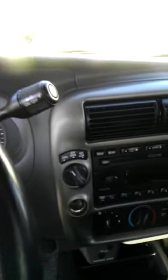The inside is kind of a novelty. Most of these Rangers don't have a leather interior. There you can see the 4x4 switches, six-disc CD player. Super nice truck.